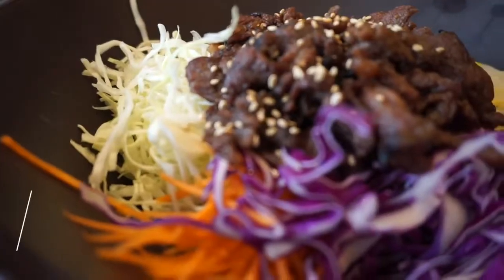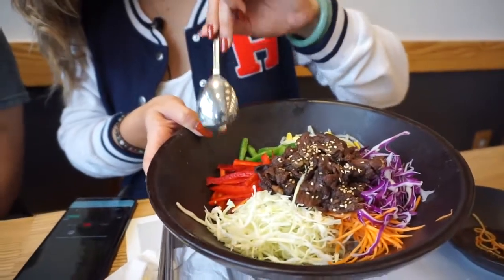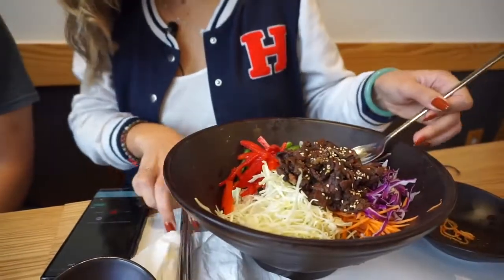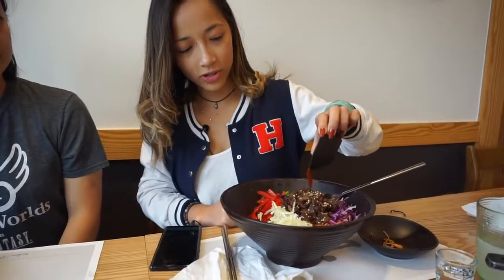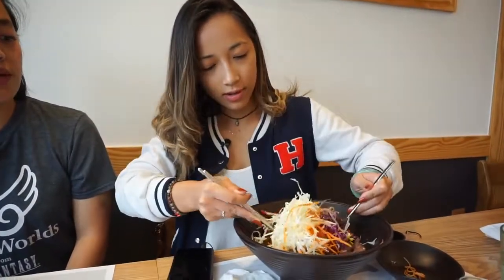What we have is, I think it's pronounced galbi bibimbap. It has fresh vegetables: carrots, red cabbage, bean sprouts, green peppers, red peppers, and regular cabbage. At the very bottom is white rice. You get their house red pepper sauce, which is a little bit spicy, so you sprinkle at your own discretion, however much you think you can handle. I'm just gonna do it just like that, just in case. And then you just mix it together like a salad. Oh, I've been eating bibimbap wrong my whole life.